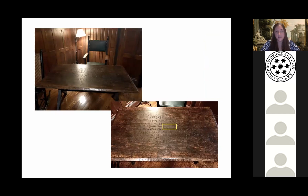And this is a table that is at the art club. We believe it was designed by Sidney Burley, one of the men with the beer mugs. And into the top of the table is carved the words Friday Nights. So another commemoration of this group at the art club. And it has all of its members carved into it. It's a little hard to see, but I've noted Brigham's name right in the center.